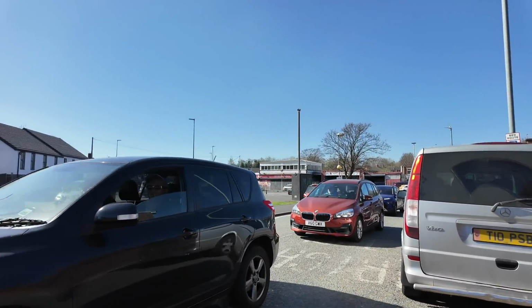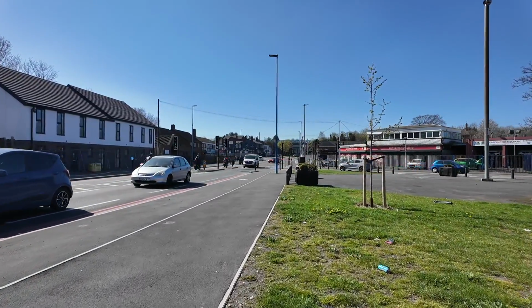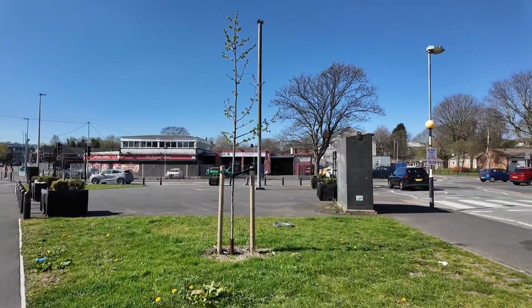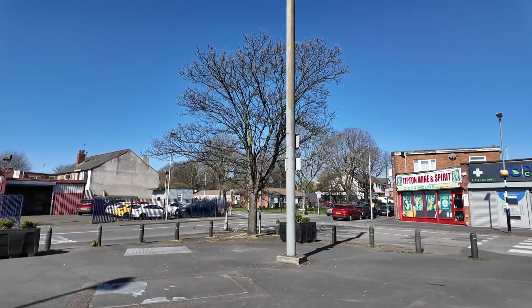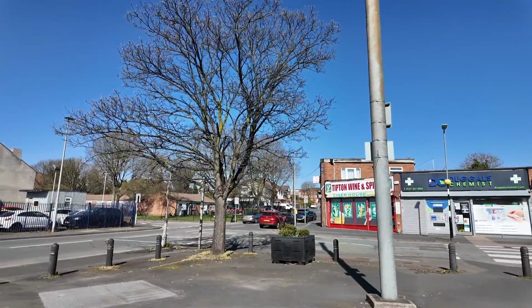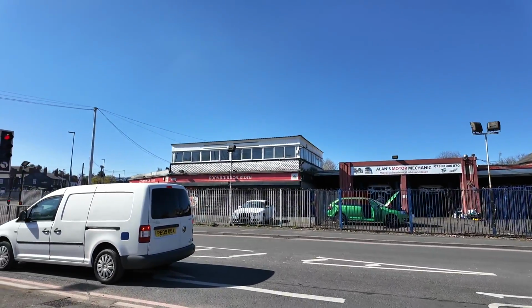Oh, busy junction this one. Used to be a police telephone box here once, in the centre. There's Park Lane East over there. We've got the Tipton Wine Cider House and a chemist on the corner up there. And we've got a convenience store ahead of us.